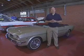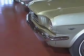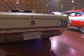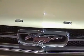Not a lot of equipment on this car, but a lot of the niceness of this car makes up for the fact it doesn't have the air conditioning and some of the other things you might be looking for, which were add-ons anyway from Ford when they were new. So if you wanted to take this car even farther, you could. And this looks like a really nice base to start with, because it looks like a really clean car with some really nice paint on it.